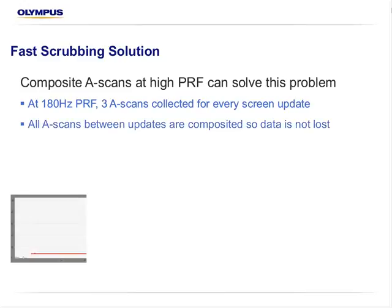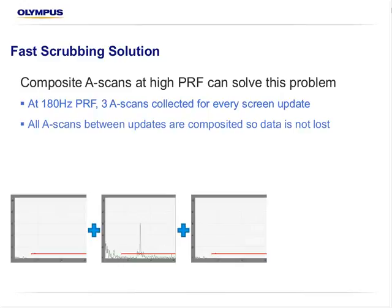And so what we would see with a composite A-scan is we would collect our first A-scan here, which you can see has no indication. We collect our second A-scan, which has our critical defect, potentially. This is the indication that we want to see. And then we collect our third A-scan, which in this scenario, again, has no indication. So at 180 hertz PRF, we now have 3 discrete A-scans, one of which is very important to our inspection, and we don't want to lose this data. With a composite A-scan, we would essentially add all these together. We don't increase the magnitude of that echo, the amplitude height, but we're able to make sure that any information from any of these 3 A-scans will be represented on the screen when the screen is updated.